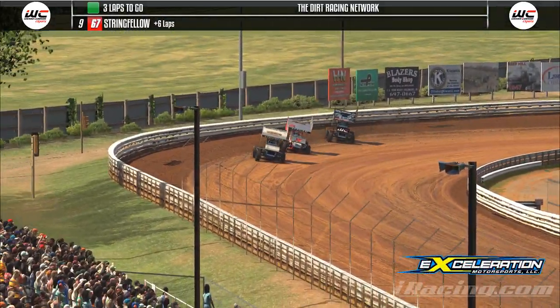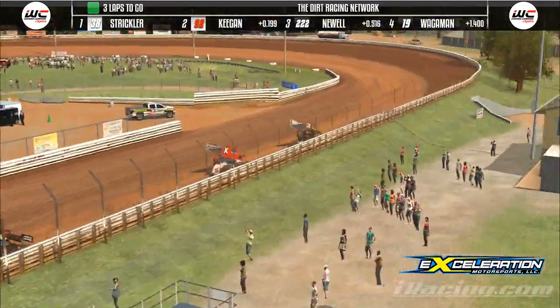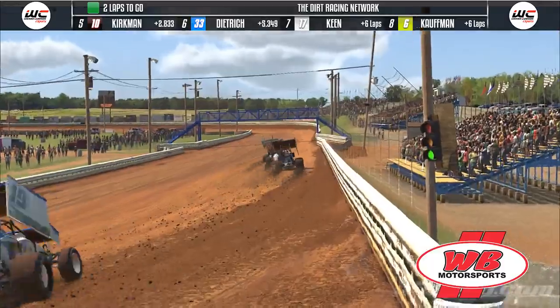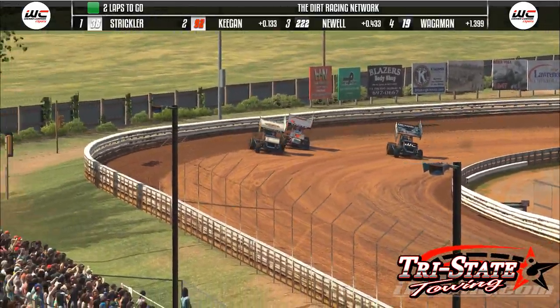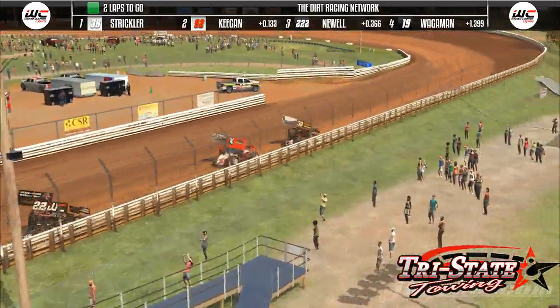Strickler has shown the way each of the 8 completed laps. Keegan looks like he's creeping in just a little bit. May see a last lap slider to try to pick up the win here. Here comes Newell, took a look, wasn't able to make it stick. White flag in the air, one more time around.